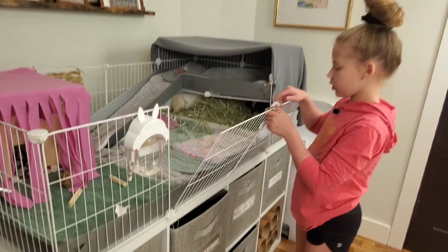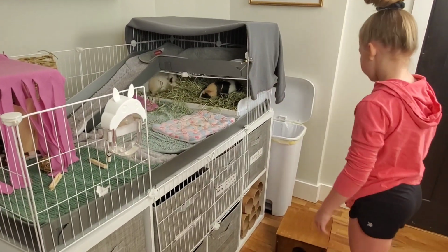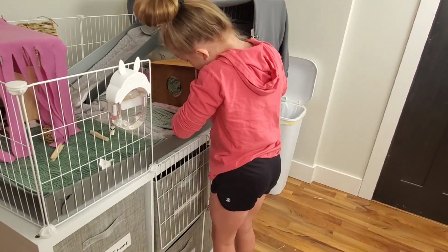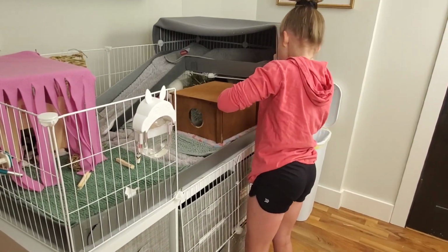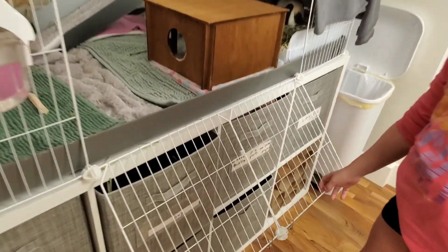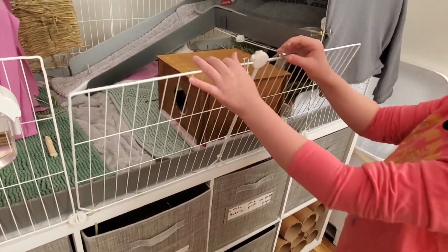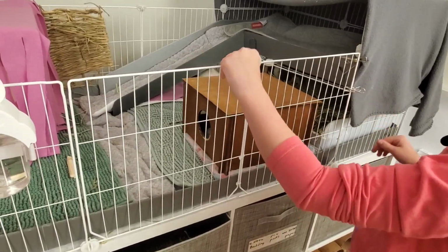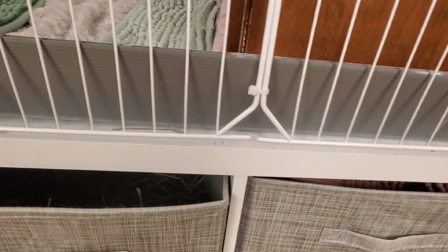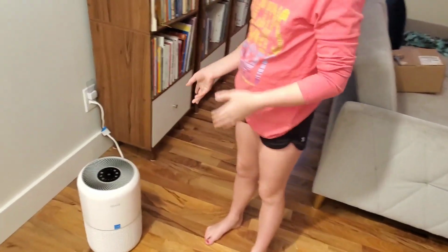Let me just lock this up. Now they're both in the hay when I'm about to lock their thing up. Oh, got their brown house. Now they both jump in the hay. Then put their brown house, make sure it's nice and lined up with the pee pad. Perfect. And then I'm going to close that, just admire little Snickers in the hay. All right. And then we just pin that closed. And then I'm going to move over here and show you guys something.